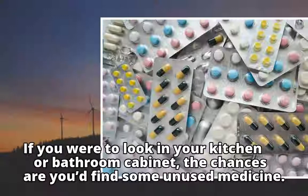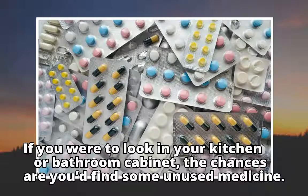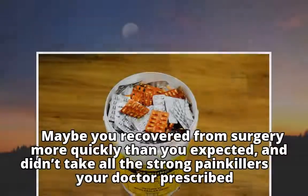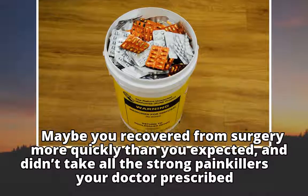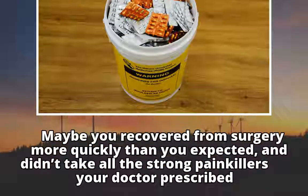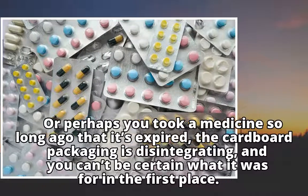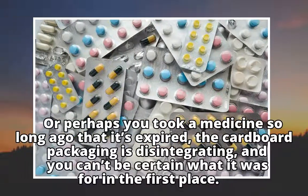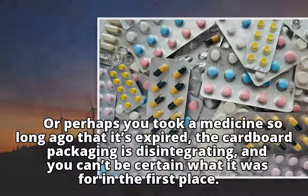If you were to look in your kitchen or bathroom cabinet, the chances are you'd find some unused medicine. Maybe you recovered from surgery more quickly than you expected, and didn't take all the strong painkillers your doctor prescribed. Or perhaps you took a medicine so long ago that it's expired, the cardboard packaging is disintegrating, and you can't be certain what it was for in the first place.